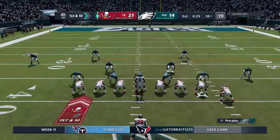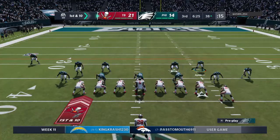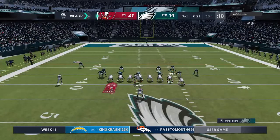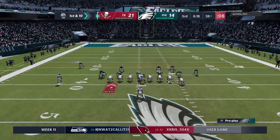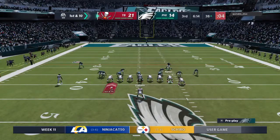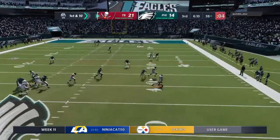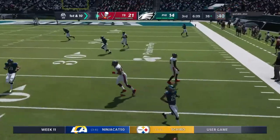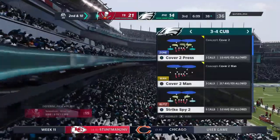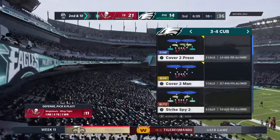So how about that for a chain mover? They're all the way down inside the 40 now for 1st and 10. Play-action fake. They'll look to throw. Sliding out of the pocket. Incomplete. Well, they certainly did a nice job improvising there, extending the play, hoping someone would come open downfield, but they never did.